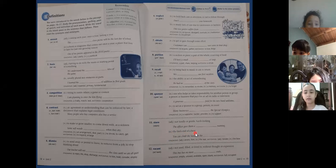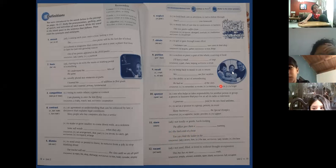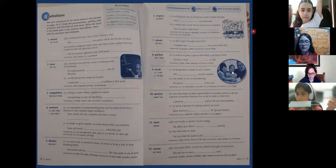The boat, you know what is a boat, Rebecca? Yes? Okay, the boat has different parts. So we're talking about the back end. I'm going to stop sharing. I'm going to show you maybe a picture on Google. I can find some picture and you can see what that is. Okay, Gabriela.